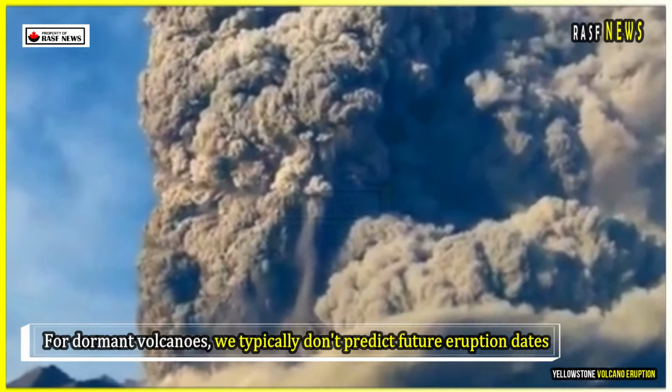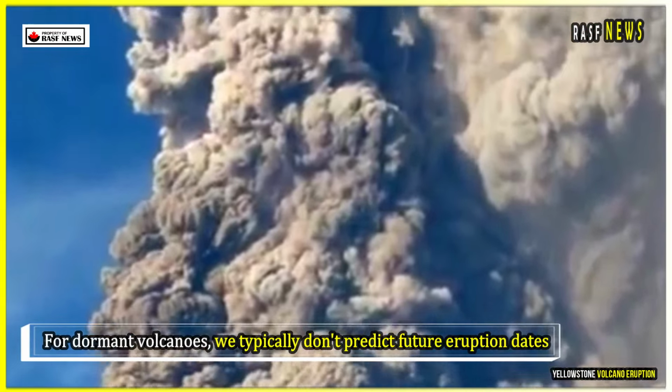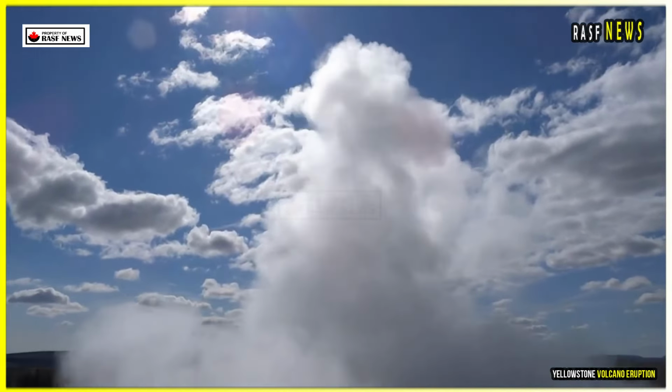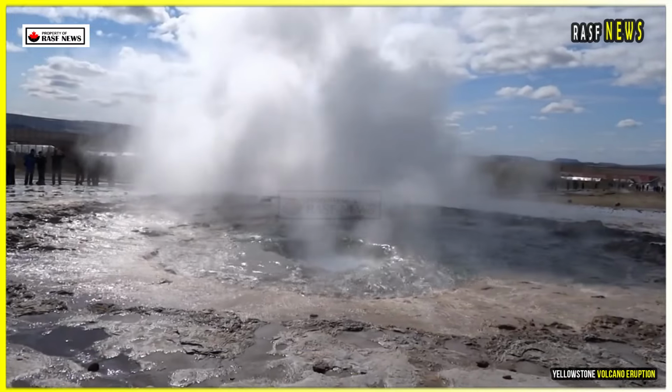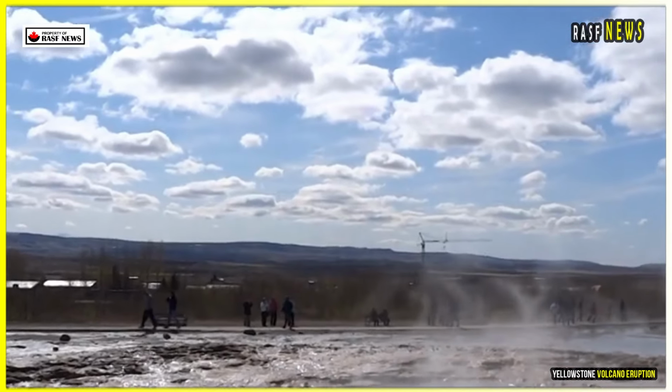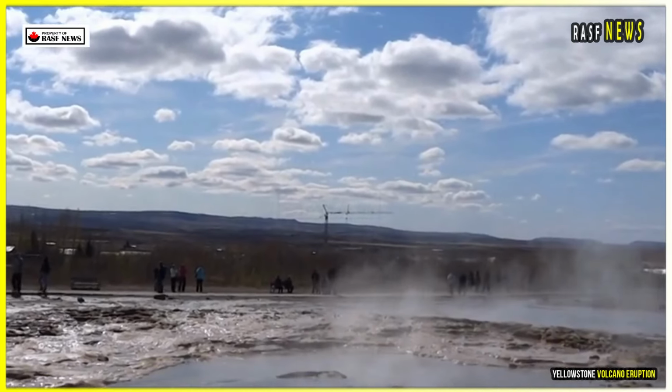For dormant volcanoes, we typically don't predict future eruption dates, but rather the probability of an eruption within a specific time frame, e.g., next year or the next 10 years. This is much like a long-range weather forecast, for example, estimating the probability that the upcoming hurricane season will have more storms than typical years.